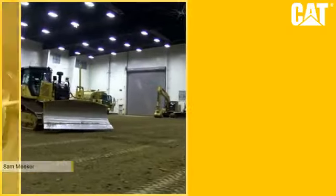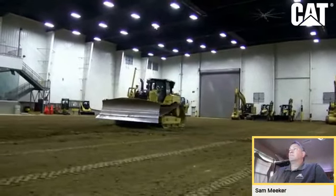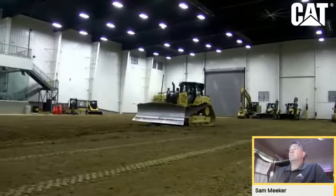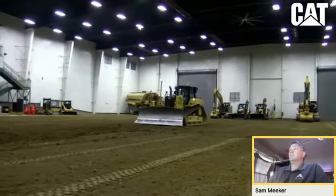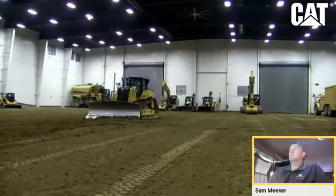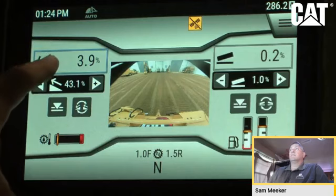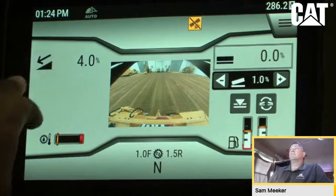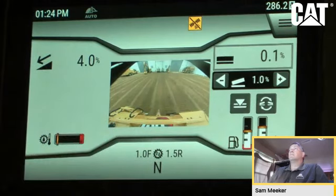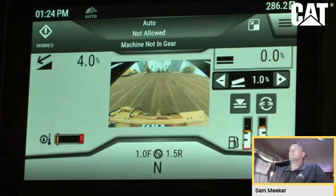Hey, John, one quick question. Can the operator choose to select between the main fall and the cross slope and work those independently? So yes, you can. You can turn one or the other off, as you can see I just did there. You press and hold it and it turns it off. And then you can just work your cross slope or your main fall independently.